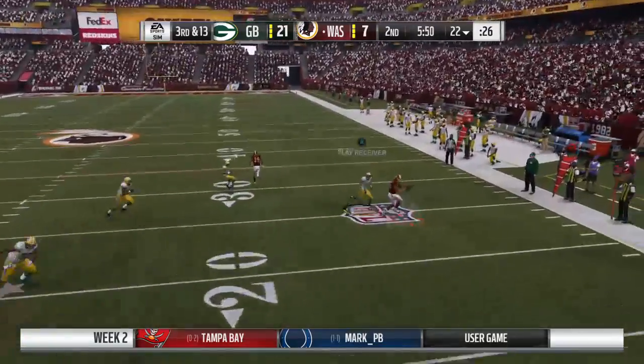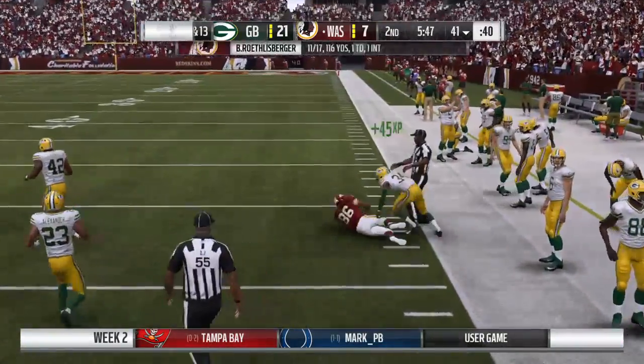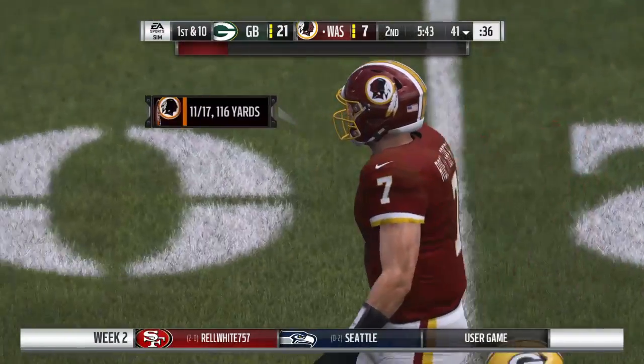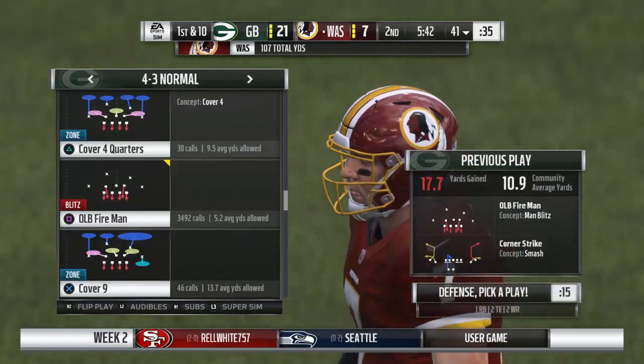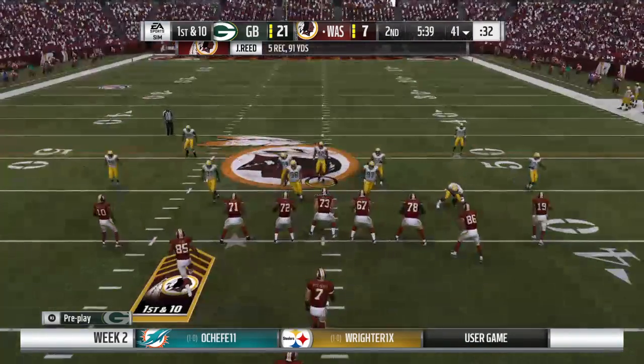Now Ben on third and long. Caught on the right side, Reed. And they get him down, but not before he takes it across the 40-yard line. Starting to rack up the yardage here in this first half. 5 catches now and a first down.